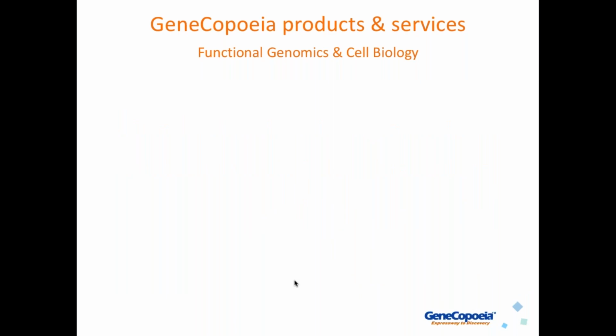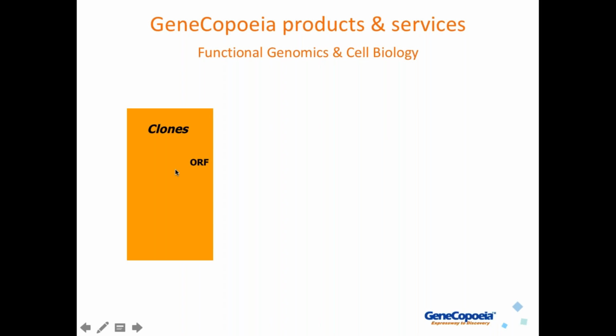So before I get going, I just want to tell you who we are at GeneCopoeia and what we're about. We were founded back in the late 1990s as a provider of large-scale human and mouse ORF clones, or open reading frame clones. These are ready-to-express plasmid clones designed mainly for mammalian systems, but we also have them for bacteria and yeast, as well as others. These are ready to express ORFs with the 3' and 5' ends removed. Literally ready to express: you can put them into your cells the day you get them. And you can order them for virtually any human and mouse open reading frame.